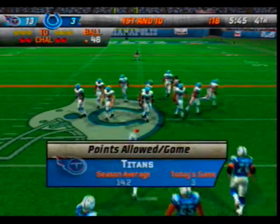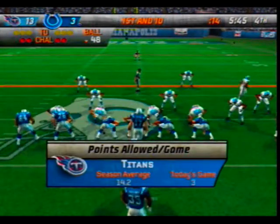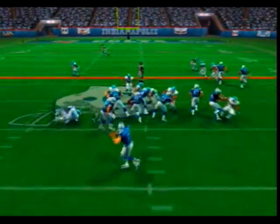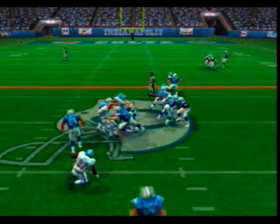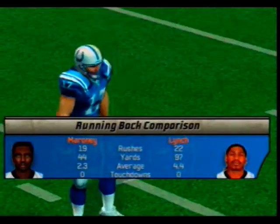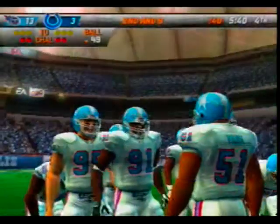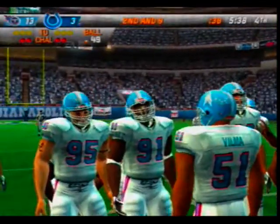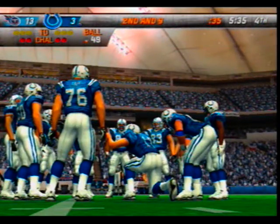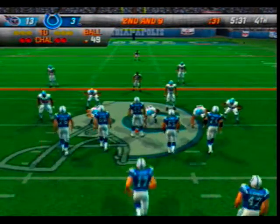Ball right around midfield. Ball on the 48-yard line. Here we go. Keep it up. Number 39 in the backfield. Hands it off to the back. Vilma is there for the tackle. Number 39. It's the handoff on the delay. Brings it ahead for about a yard. Second and nine. Ball on the 49-yard line.